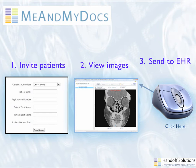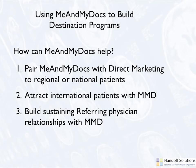We use an invitation system. The physician or her staff can then review the imaging studies and schedule more studies if necessary. Thirdly, with one click, the most critical studies can be sent to your electronic health record. And if a patient comes with a CD, staff can use the same system to send the studies to your electronic health record.